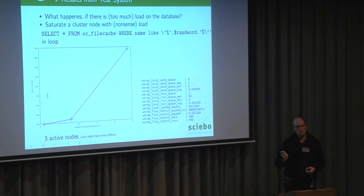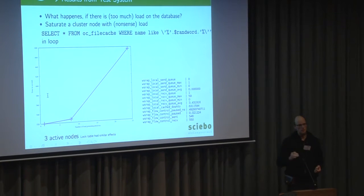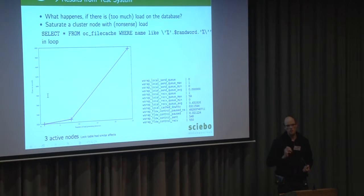Another mechanism to trigger flow control might be to lock a table so that there cannot be any more writes. With MySQL you can just issue the command lock table read and then the OC file cache. And when you do this, flow control is triggered instantly and continuously rises until it reaches 1. So locking a table really means flow control is triggered. We keep this in mind for the next slides.